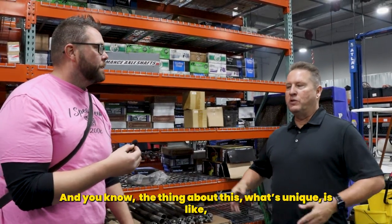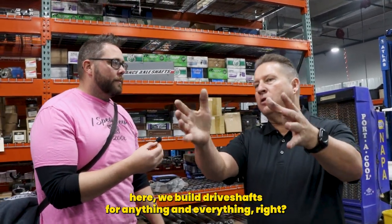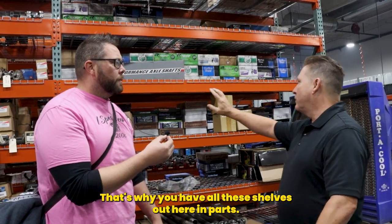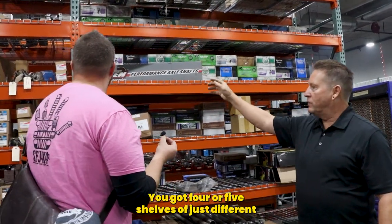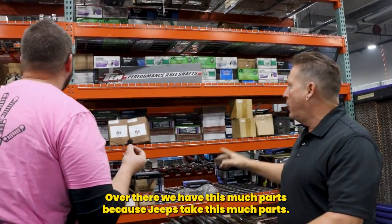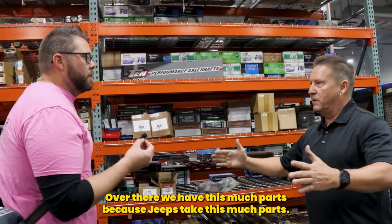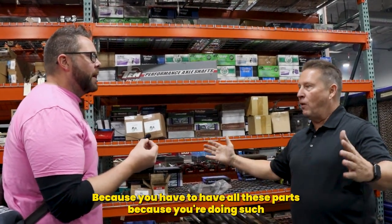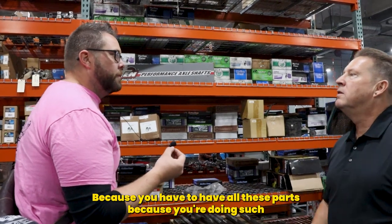And think about this. What's unique is here, we build drive shafts for anything and everything. That's why you have all these shelves right here, parts. You've got four or five shelves of a million different parts for a million different vehicles. But over there, we have this much parts because Jeeps take this much parts. So that's why I have to have all these shelves here, because you're doing such different things.